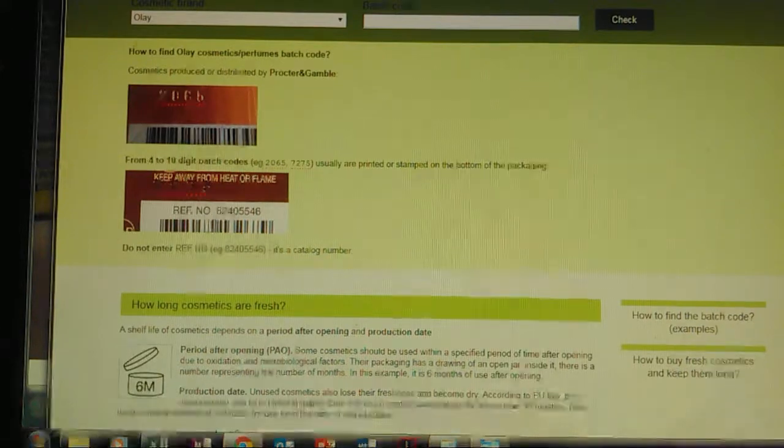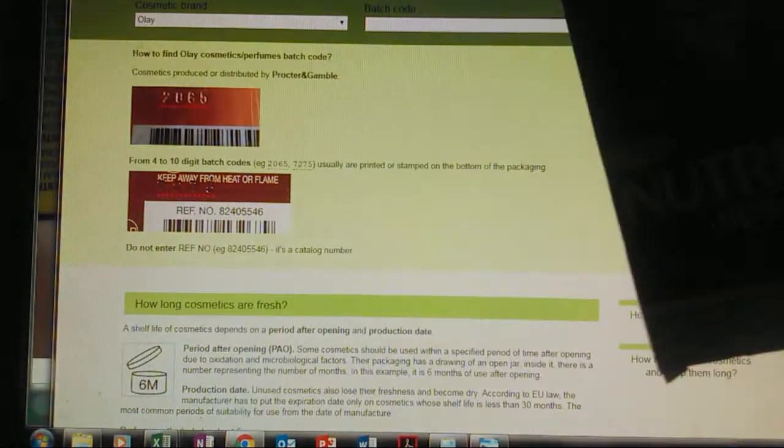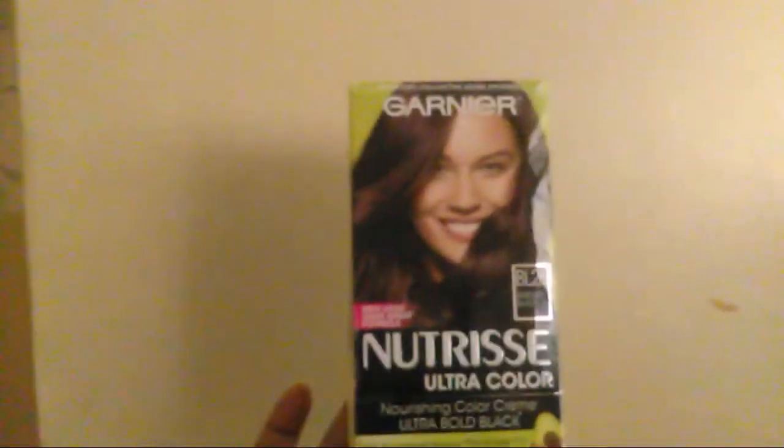If you are listing things like cosmetics, makeup, hair dye, I don't even know if you guys can see this because the light is kind of funky, but this is a box of, let me see if I can get you some more light in here. This is a box of Garnier Nutrisse hair color. Okay, how's that? Yeah, that's better. So, this is a box of hair dye.